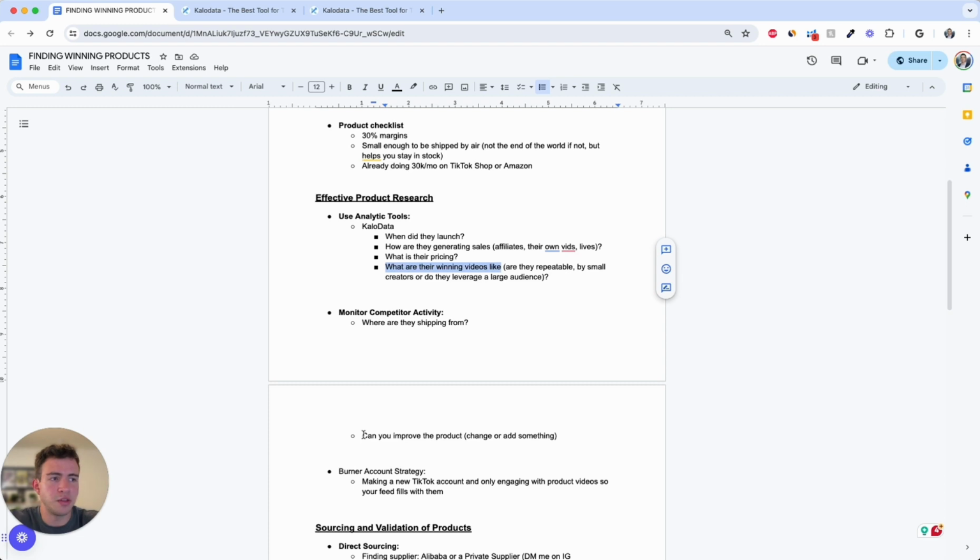Can you improve the product? This is a big thing that a lot of people overlook. Can you come in and look at a product and say, oh, if I do this, I know it's going to be much, much better to the end consumer? Or if you add something to it. So if you're selling a coffee set and you sell a mixing spoon or something like that, as an example, there's tons of opportunity there to just improve upon the product and have a better offering to the customer.